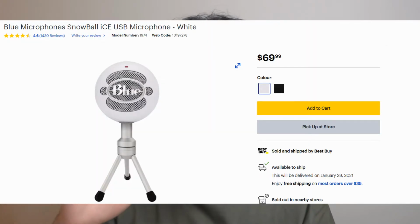I think it was around $15 to $20 Canadian. But I wouldn't recommend a lapel mic for your interviews because they can be really finicky, and it takes a lot of post-production to make it sound good. You don't want that. You want this live and you want it to sound good live. And what I would recommend for that is a Blue Yeti microphone. I think I saw one on Best Buy for $70, but don't worry.